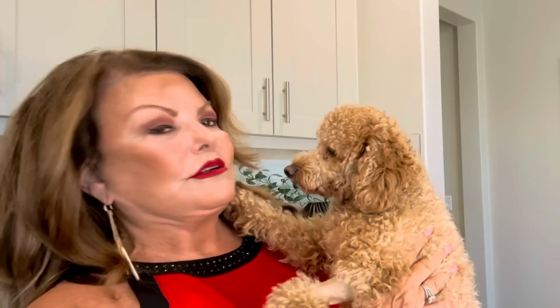I don't think Poppy's gonna get any bigger, but she's not little. Oh, look at her, she's scared. She's not real secure on my lap.